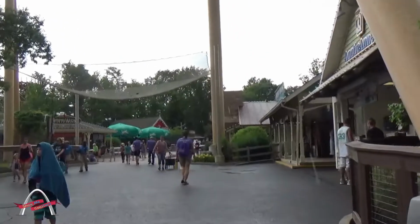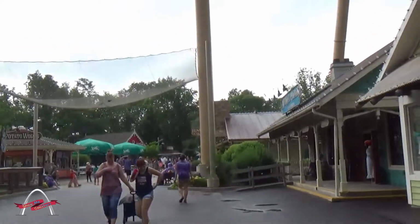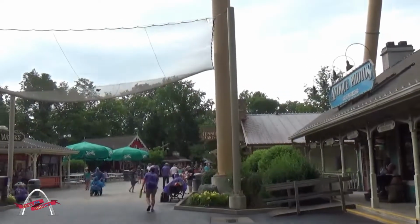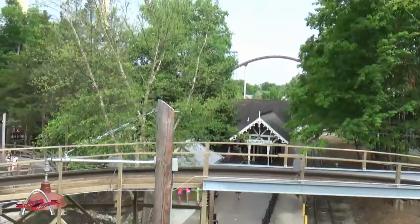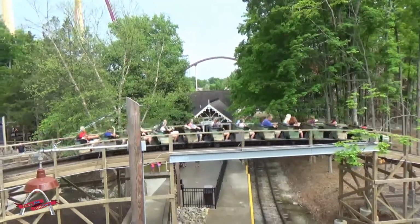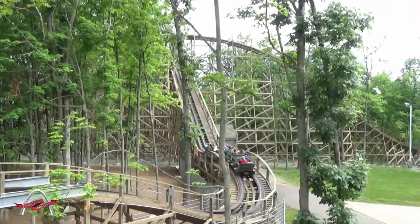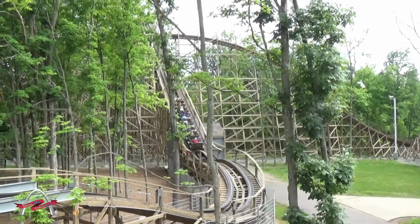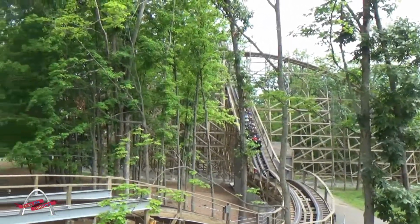We're still in the Rivertown section, so the next coaster we're going to come to is Mystic Timber. I'll start filming when we get to that coaster. Mystic Timber is the park's GCI coaster, opened last year, and it won the Golden Ticket Award for Best New Ride. This coaster honors the rich lumber history of the Ohio Valley that we're currently at.